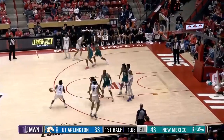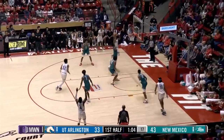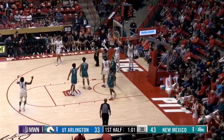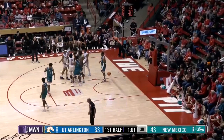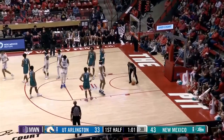1:10 left till break. Lobos by 10, their biggest lead. Arlington ball, this is Williams. Williams driving on Mash, right-hand floater, no good. Loose ball rebounded there by Wilson, and he is fouled. Let's see if it's on the catch or on the shot. It is on the shot, and he's going to get free throws here.